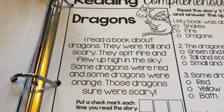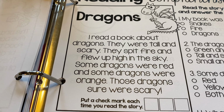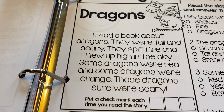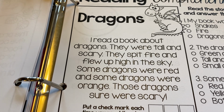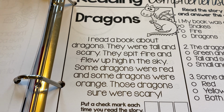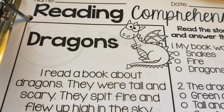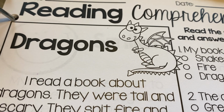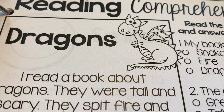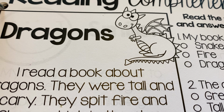I know that dragons really aren't real, are they? Well, at least they aren't right now, I don't think. Anyway, they're usually kind of scary, although this one looks kind of cute. They can usually do some special tricks, like this one looks like he has wings, so maybe he can fly. And when I read the book, The Paper Bag Princess, I know that he could breathe fire, so that's about all I know about dragons.